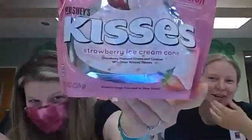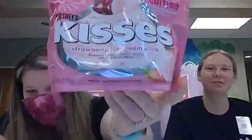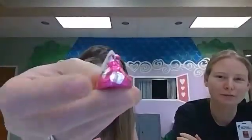Strawberry shortcake. Good guess. That is a good guess. I'm just trying to figure out why it would be crunchy. I'm just gonna go with strawberries, though. Just strawberries. Yeah. Okay. This one is strawberry ice cream cone. Strawberry Pocky. Okay. Oh. Because I guess it's the ice cream cone flavor. It has the malt balls inside, and there are ice cream cones on the wrapper.